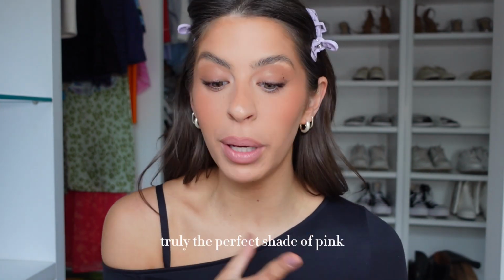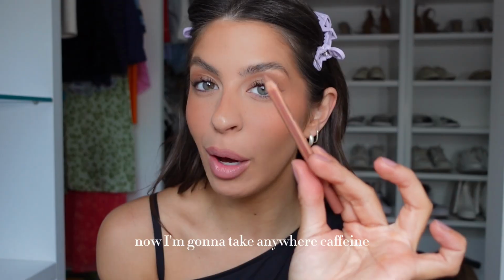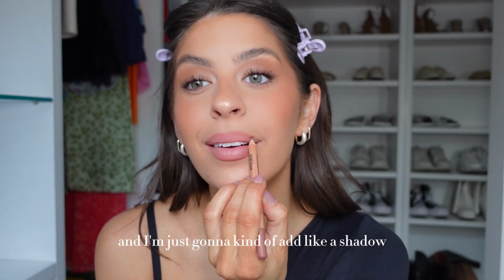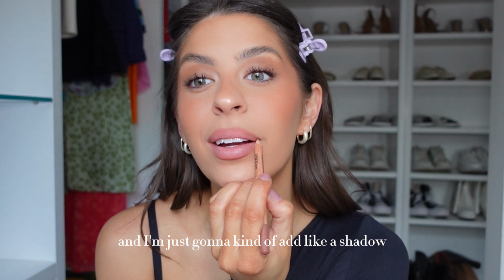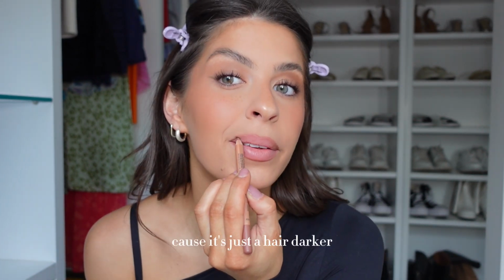Truly the perfect shade of pink, and lining your lips makes all the difference. Like instantly, I look prettier. Now I'm gonna take Anywhere Caffeine and I'm just gonna kind of add like a shadow and fill in the edges of my lips because it's just a hair darker.